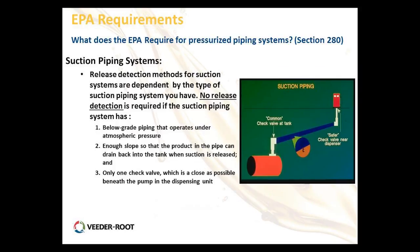The next section we want to talk about is suction piping systems. Now, suction systems are, again, not very common in the U.S. They are out there. They're more in the European market. We see some down in the Latin and South America market. The release detection methods for suction systems depend on the type of suction piping system you have.